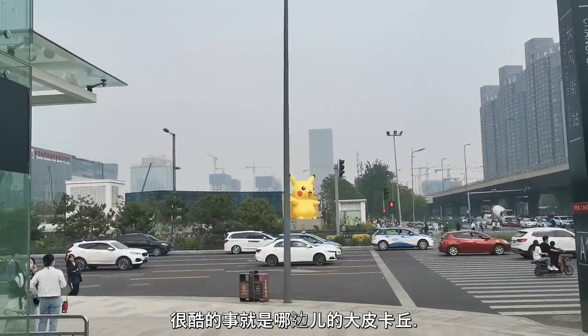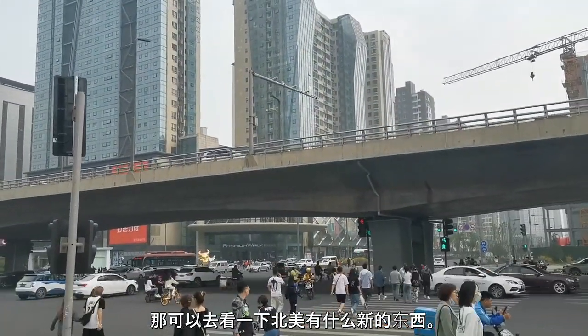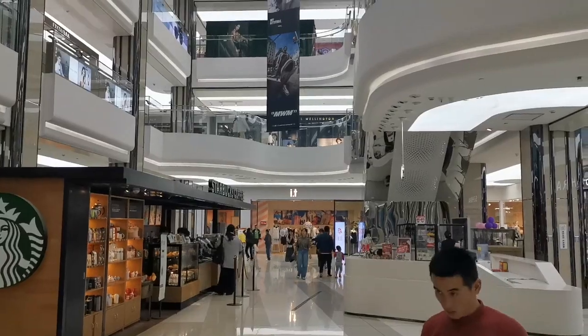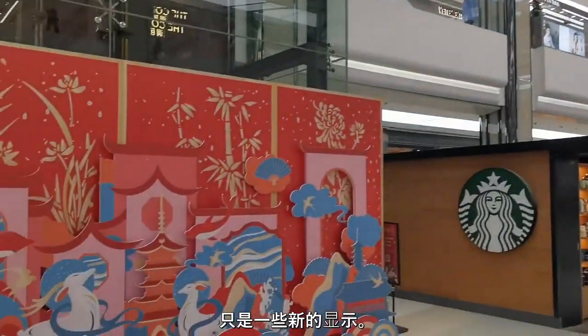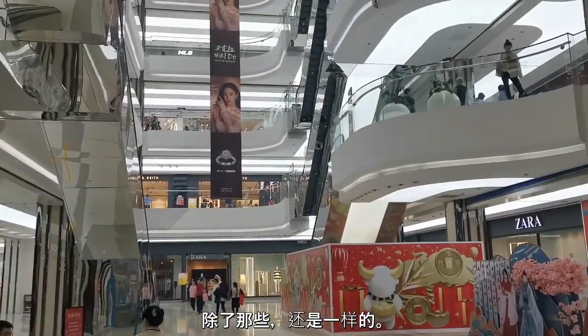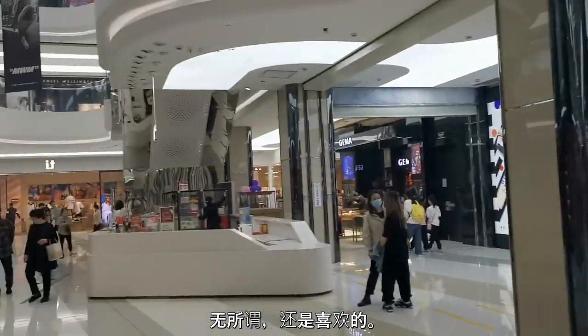Alright guys, so we just came out, got Beimei across the street, and the cool thing is they got a giant Pikachu right there. So just gonna go check out what's new at Beimei, I guess. Haven't been here for a year, so let's see what we got. Alright, so same old Beimei, not much change. Just a couple of new displays, and looks like they got this promotion right here. But other than that, still the same old, and not much different, but guess what?